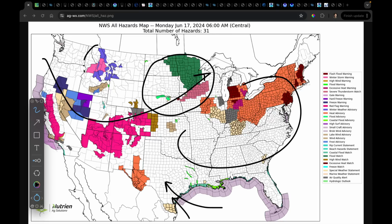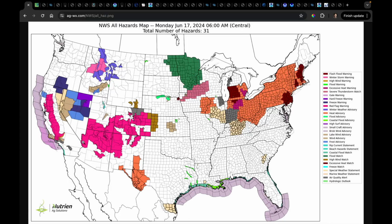And don't forget, on the back side of this, winter storm warnings have been issued for parts of the northern Rockies. We've got frost and freeze warnings that dip pretty far down to the south through parts of the Great Basin, getting up into this section of Oregon. There are also red flag warnings that stretch throughout this area. So that's just the near term.